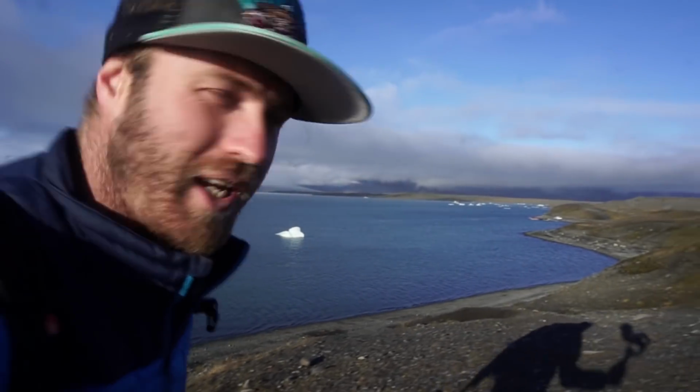I wasn't stoked with my images at the Diamond Beach. I am stoked with the images from here at the Glacier Lagoon. Absolutely stunning. And now we're gonna push on back towards Reykjavik, making a stop in Vik and hopefully getting a sunset there. So let's cruise.